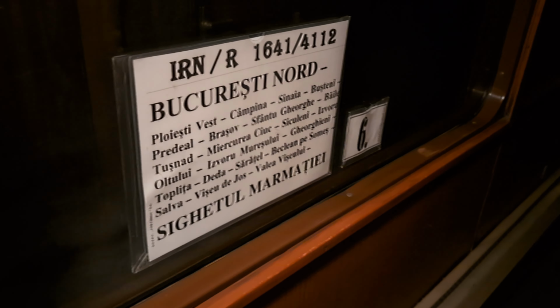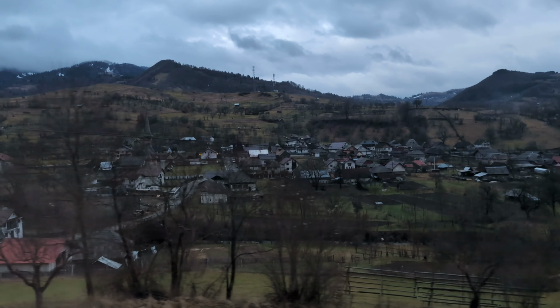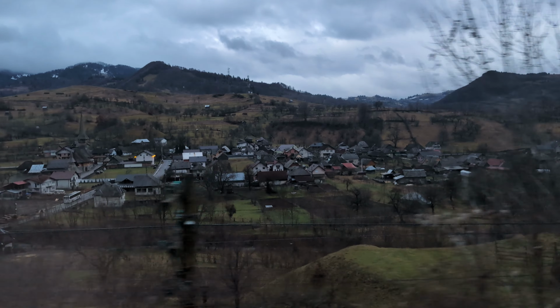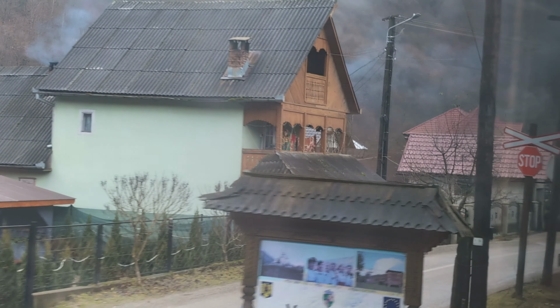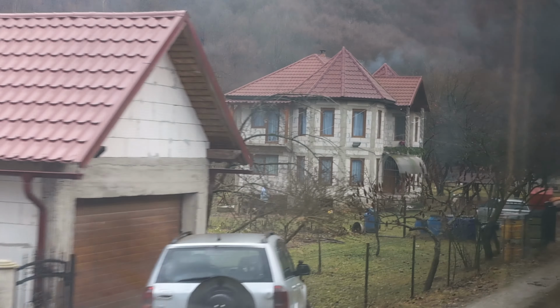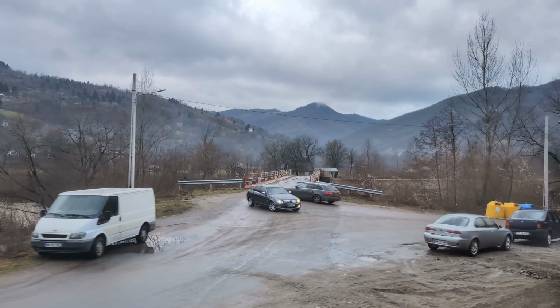One of the most scenic roads in Romania is the journey from Bucharest to Sighetu Marmației. This road, which takes about 14 hours, winds its way through stunning landscapes. As the train travels northward, passengers are treated to views of rolling hills, dense forests and charming villages. You can enjoy the mountain view and hear the sound of railroad wheels that you can't hear anymore in many other European countries.